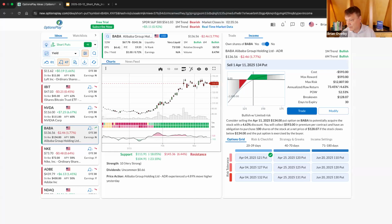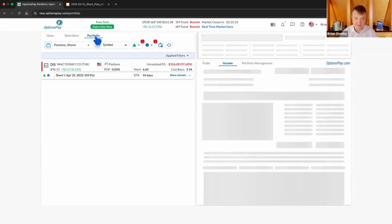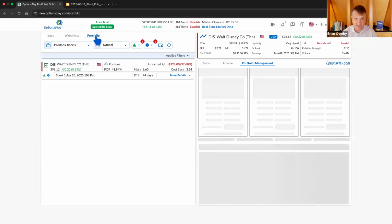Okay, here's the next question. If you have NVIDIA but not up to 100 shares, will it select yes or no? You have to select yes or no. Inside your portfolio, this isn't going to be attached to your actual portfolio. If you want to build a portfolio of stocks, this is where the paper trading app comes in.